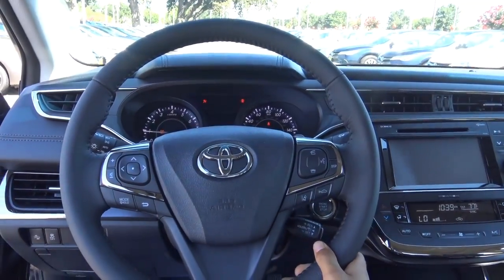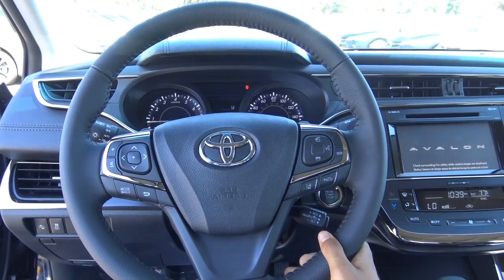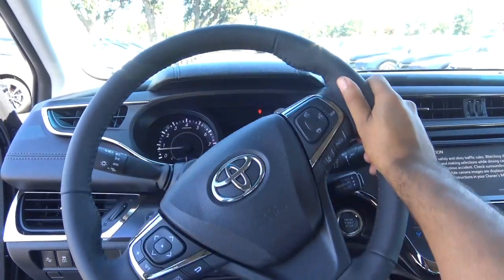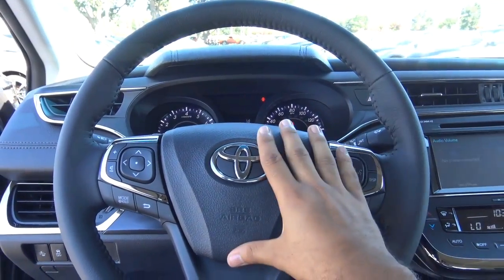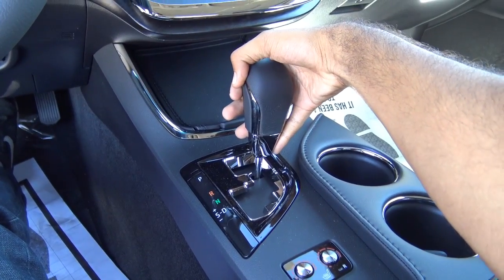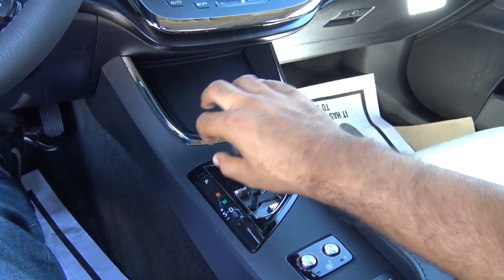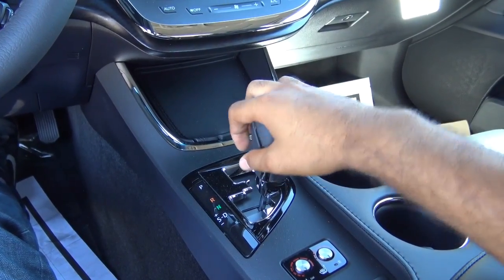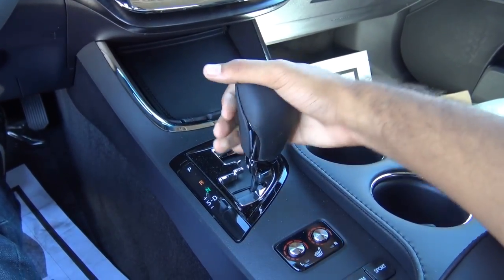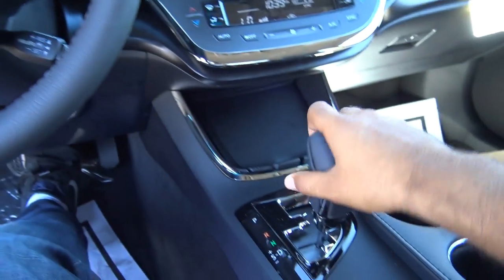What you're hearing there is Toyota's very familiar 3.5 liter V6 that Toyota has been using for quite some time now. We do have a full leather wrapped steering wheel. Coming to your transmission, pretty standard stuff here, a 6-speed automatic with manual shiftability. I would love to see them add 8 speeds in the future for increased fuel efficiency. And you also do have paddle shifters if you want to shift the vehicle manually that way.